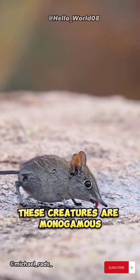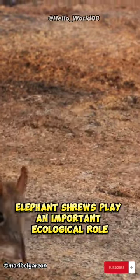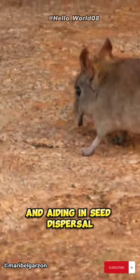These creatures are monogamous and often form long-lasting pair bonds with their mates. Elephant shrews play an important ecological role by controlling insect populations and aiding in seed dispersal.